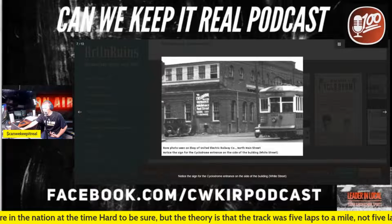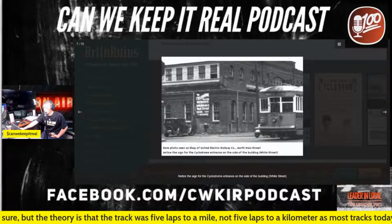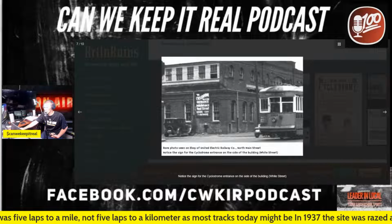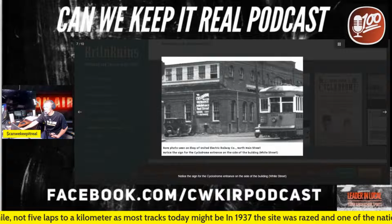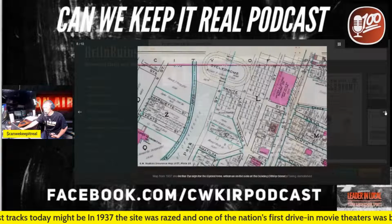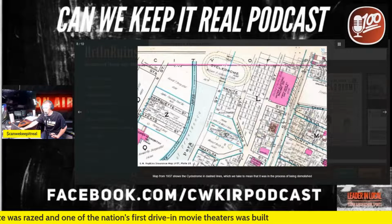Here's some pictures that we're looking at. United Electric Railway, North Main Street. Notice the sign of the Cyclodrome entrance on the side of the building, and you could actually see it right here. And here's where you can get a better idea of where the track was.